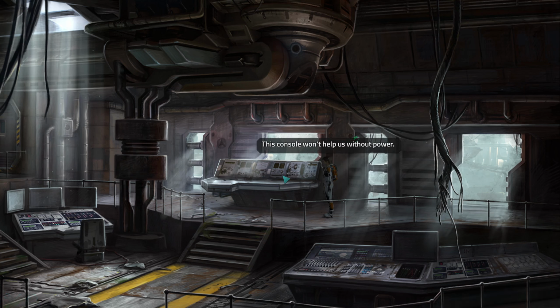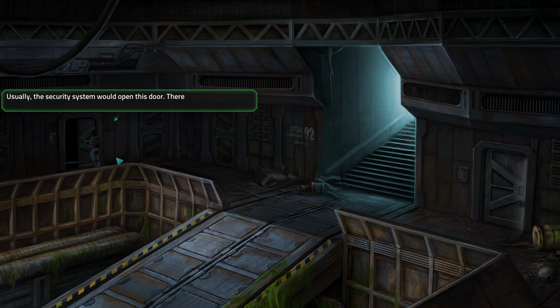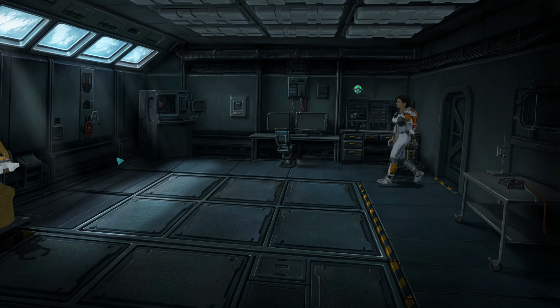If I calculated this station's procedures and automatic systems correctly, then there are various, specific, manual steps executed by humans necessary to achieve this outcome. Usually, the security system would open this door. There must have been an emergency lockdown while someone was holding this bar in place, analogous to the locked door by the drilling room.